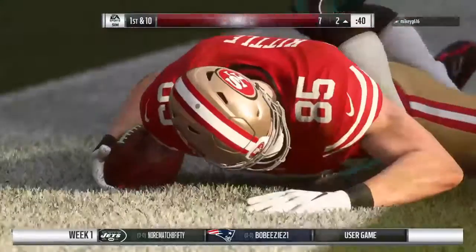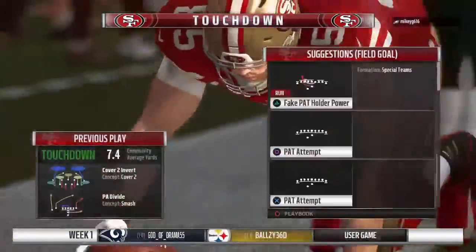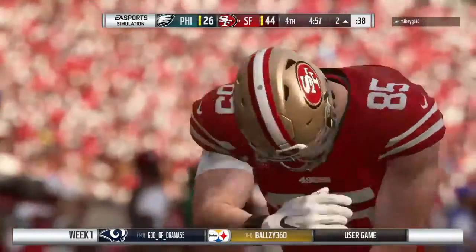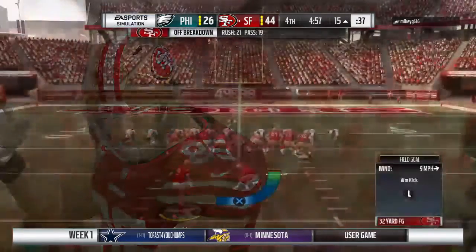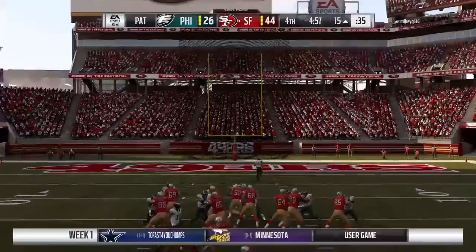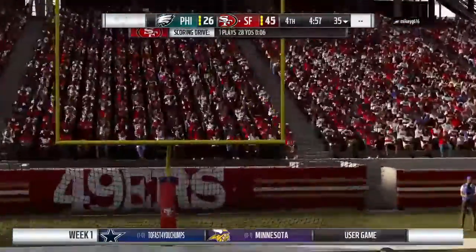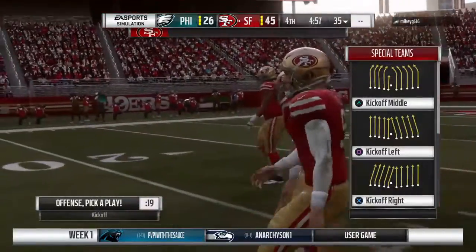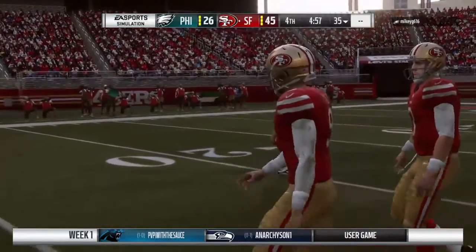This will be caught inside the 10. And across the chalk, into the end zone, it's a 49er touchdown. 3 touchdown passes now for Jimmy Garoppolo. And the Niners take advantage of field position on the turnover to cash this one in. Gold with the extra point, and that will make this a 19-point game.